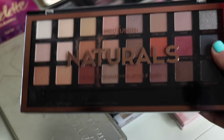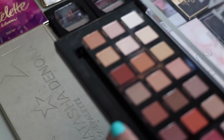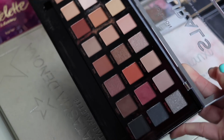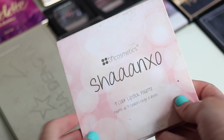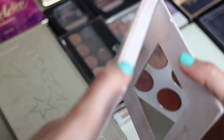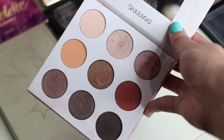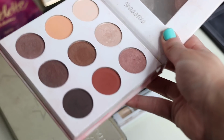I have this Profusion Naturals palette. I just got this in PR. It's actually really good. There's a lot of colors in here that are similar to Modern Renaissance, so if you're on a budget you could pick this up, I believe, at Target. I have this Shan XO and BH Cosmetics palette. I know they redid it, so this is the original. I haven't used this in a while. I would like to try the new one because they are affordable palettes. That's why I love BH.